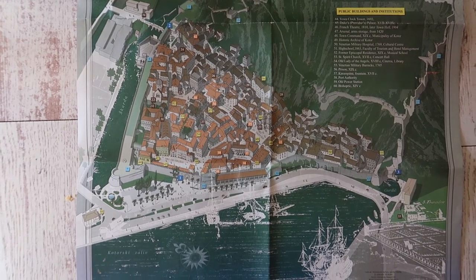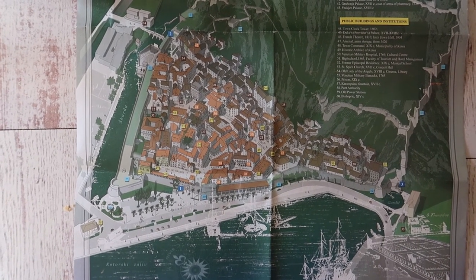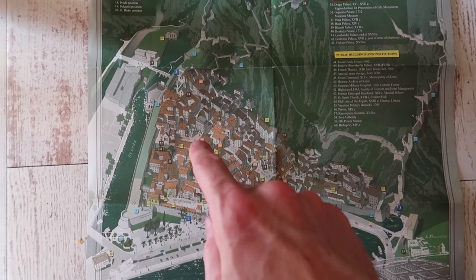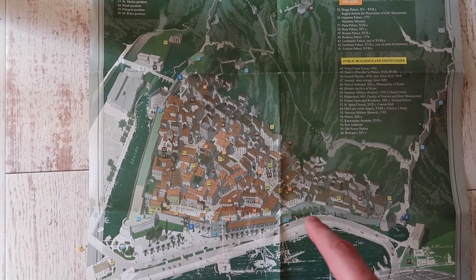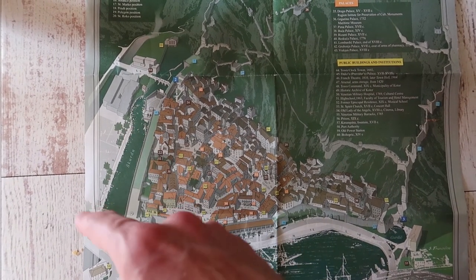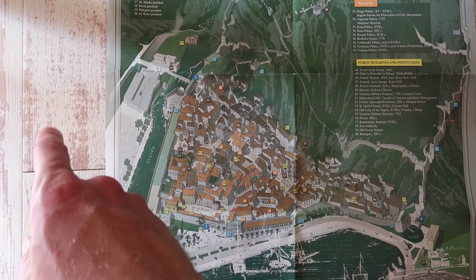So just to give you a bit more of an overview as to where I am and what I'm doing, this is the old town here. You can see the fortress walls around the old town. Here's the river and then my apartment somewhere about here.